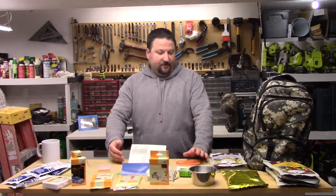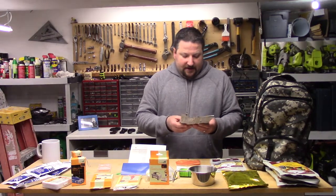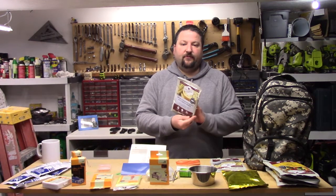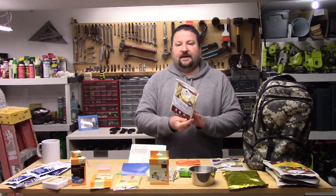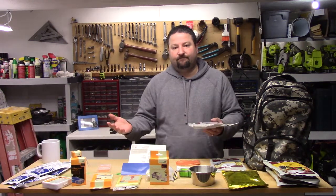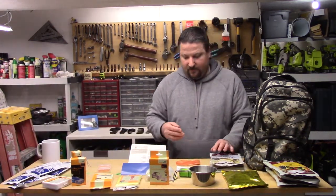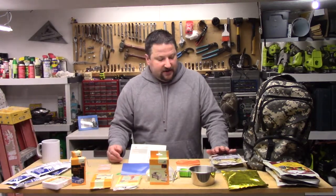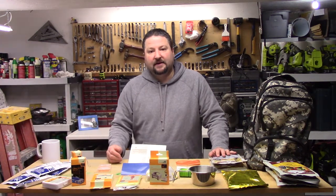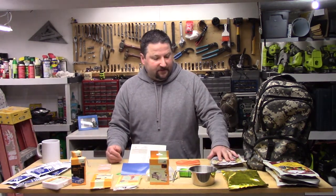The next thing that I didn't like, I should say, it says includes 4 servings. So, it's got 4 servings in here, but they're not individually wrapped. I would prefer to see things individually wrapped. That's just me. If I'm in an oh shit situation where I'm out there with my survival bag trying to make a go at it, I'd rather have stuff individually wrapped if I could.